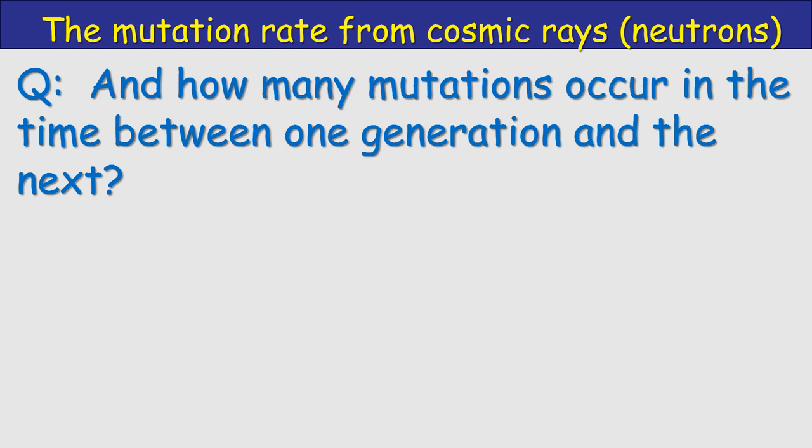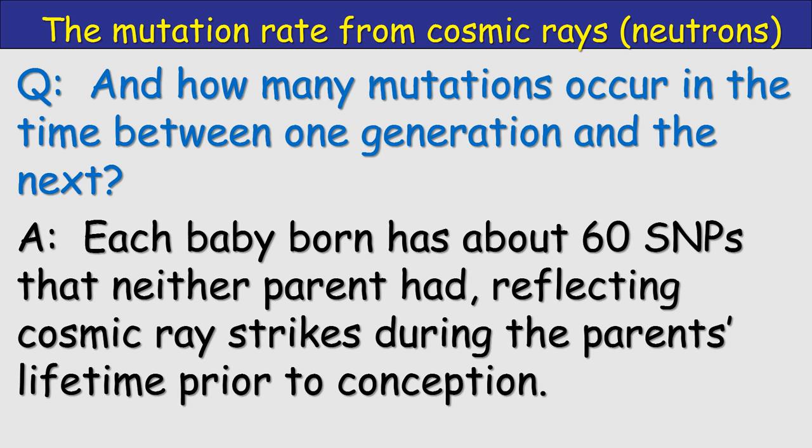So you might ask, as people recently have, how many mutations occur in the time between one generation and the next? Turns out that each baby born has about 60 SNPs that neither parent had. So you're looking at all these SNPs in 3 billion base pairs, and identifying steps. And most of them were present in either mother or father, but there are about 60 of them that neither parent had, reflecting cosmic ray strikes during the parent's lifetime prior to conception.